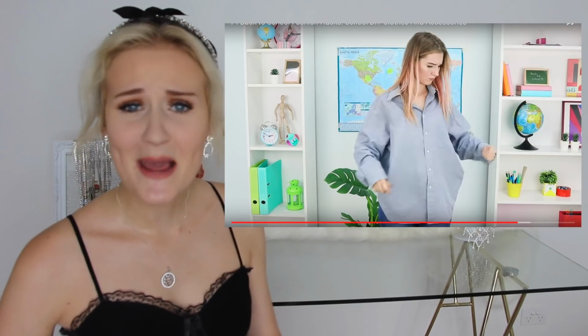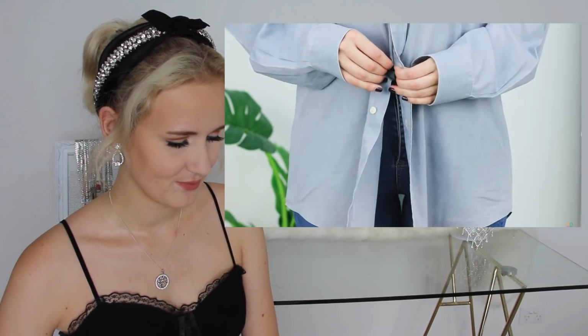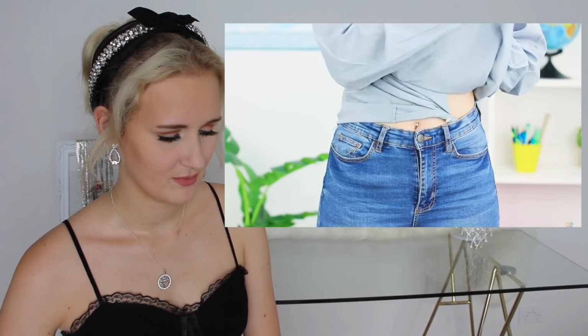Is it a shirt or pajamas? Again, so mean. She looks fine. I can't go to school like this. Let's see what we can do with this oversized shirt. Unbutton it and cross the ends. Tuck them into a pair of jeans.